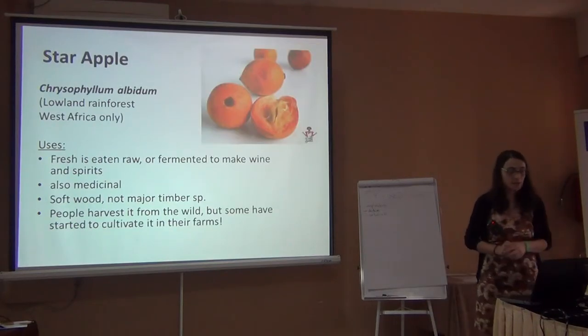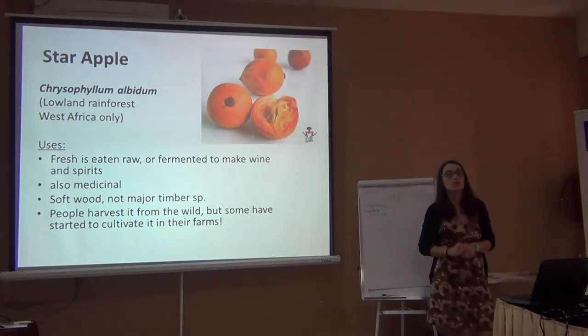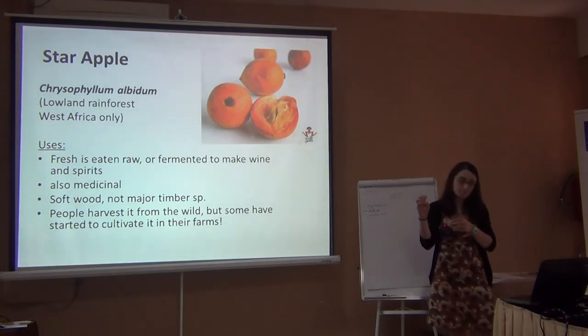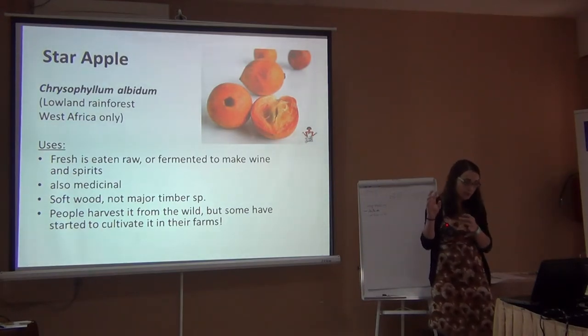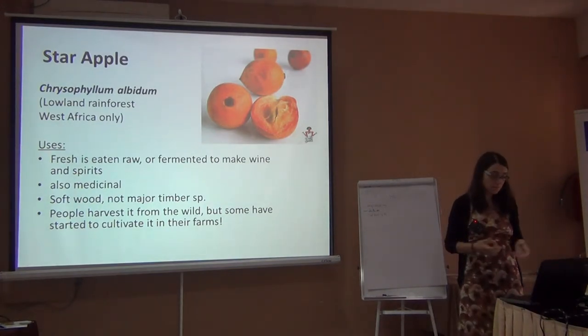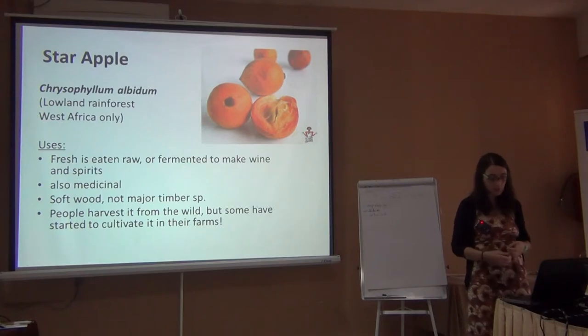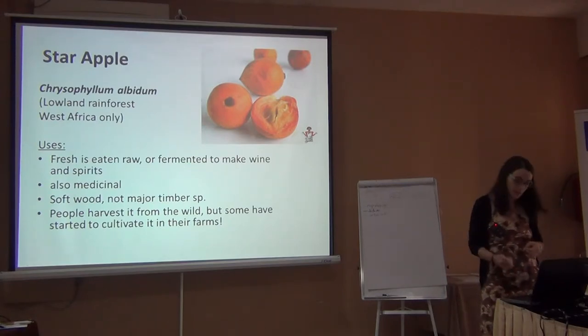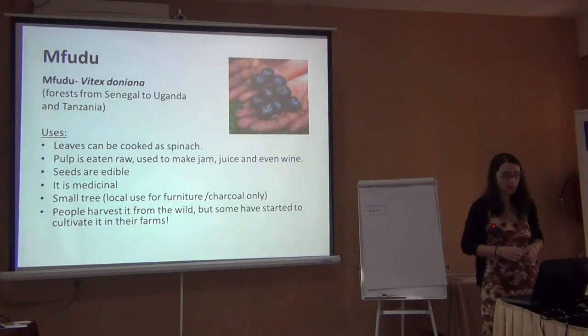Mm-hmm. Next one, star apple, also common in Benin, Ghana, West Africa. The fruits are eaten raw. It's kind of a soft mango, if we want to call it, plum. And it's used to make a local drink, also medicinal. It's not timber because the wood is soft. And in Central Africa, you have another species from the same family that I'll show you in a minute.